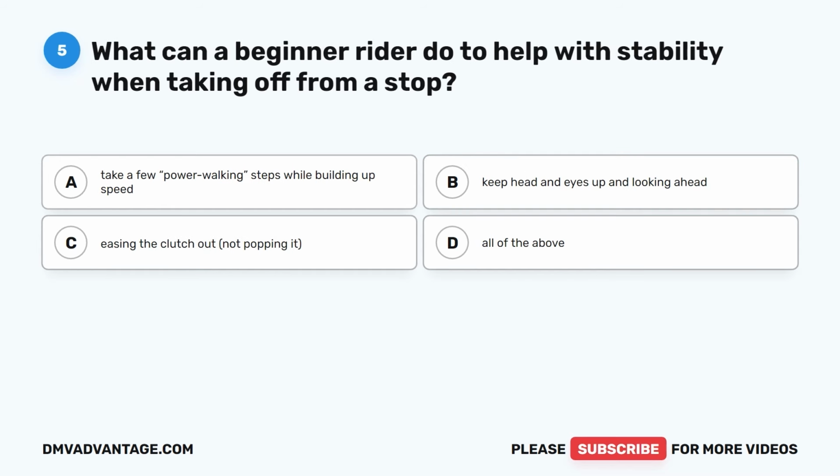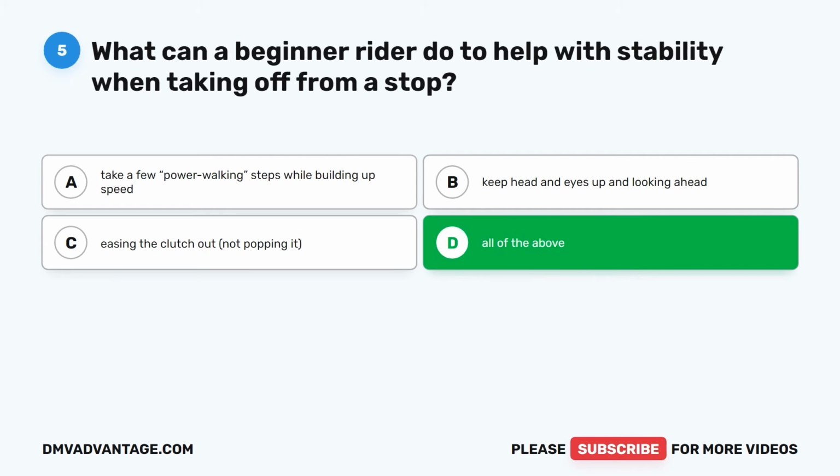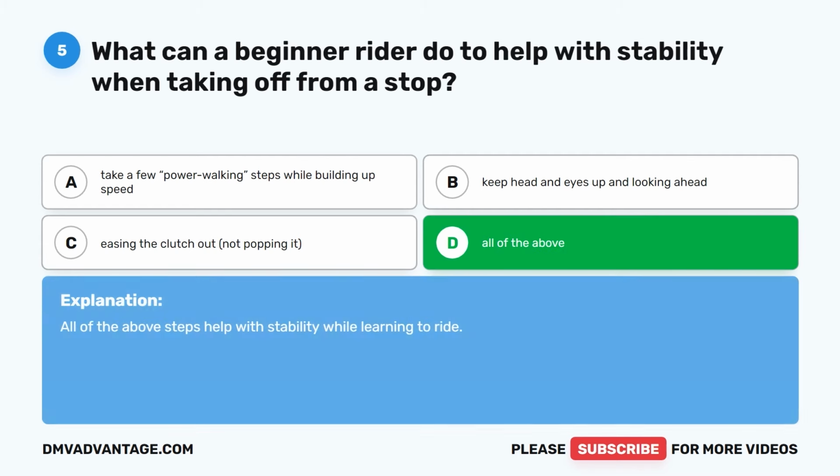Question 5. What can a beginner rider do to help with stability when taking off from a stop? A. Take a few power walking steps while building up speed. B. Keep head and eyes up and looking ahead. C. Easing the clutch out, not popping it. D. All of the above. The correct answer is D. All of the above. All of the above steps help with stability while learning to ride.